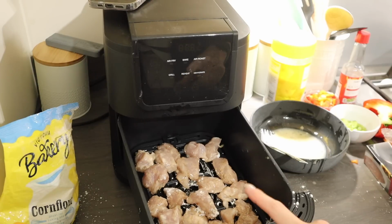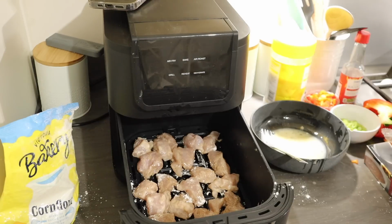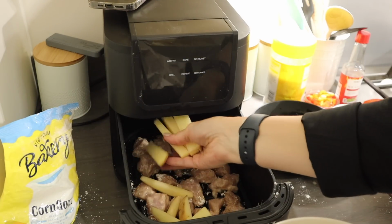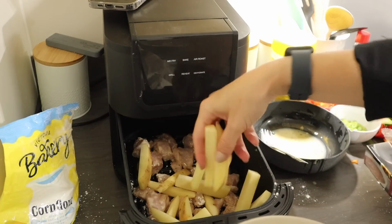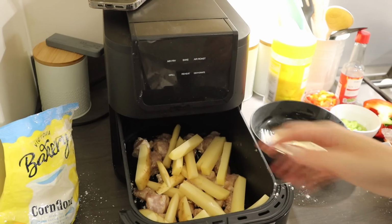I put all of the chicken first of all into the egg and then into the corn flour mix, and then I've just popped it into the air fryer. Then on top of that I'm just going to try and add the chips. They will cook, don't worry about this at all. You don't want to put too much in, but if you put it all in the air fryer, I find just throw it in and it kind of works.